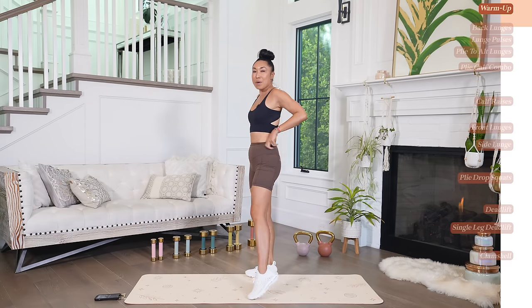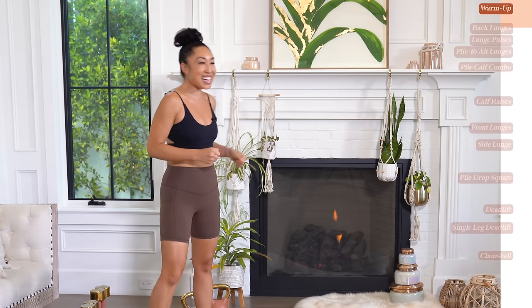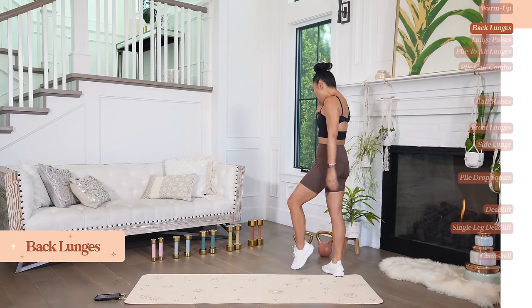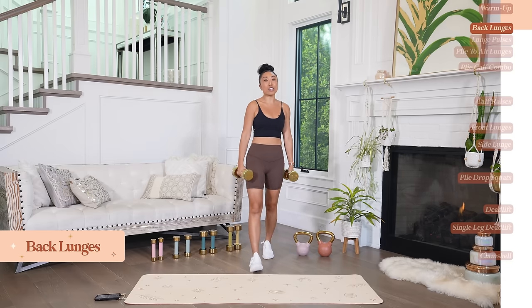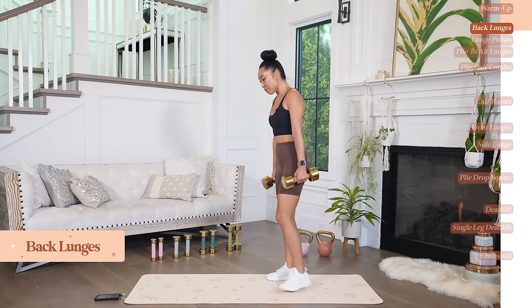Okay, well, the warm-up is over. Are we ready to get into leg day, you guys? We're starting out with back lunges. So I'm gonna grab my heavy dumbbells. Now again, you can use one kettlebell. I'm just feeling dumbbelly right now, okay?